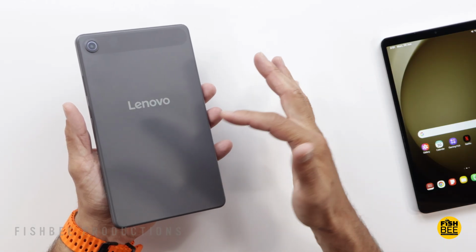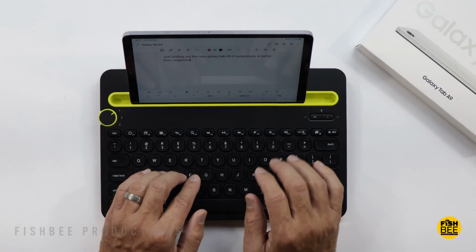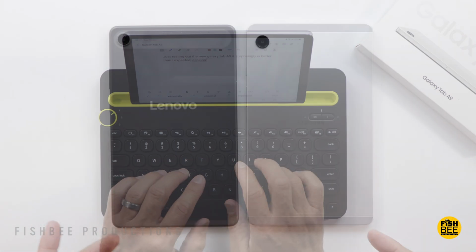It's probably going to come down to personal preference on which one has the better software, but you'll be able to do a lot of the same things on both.